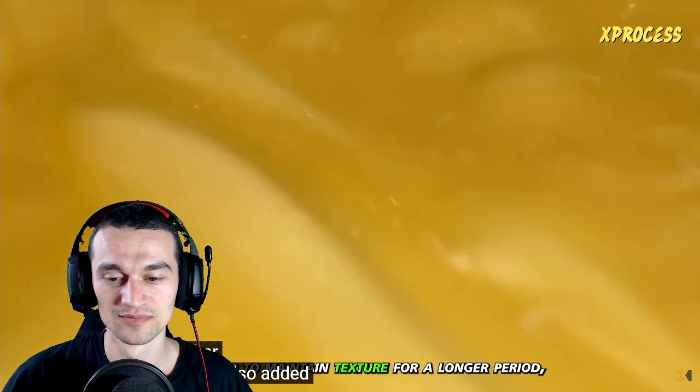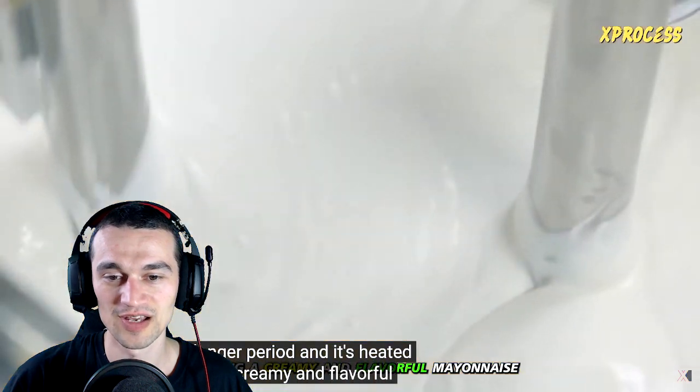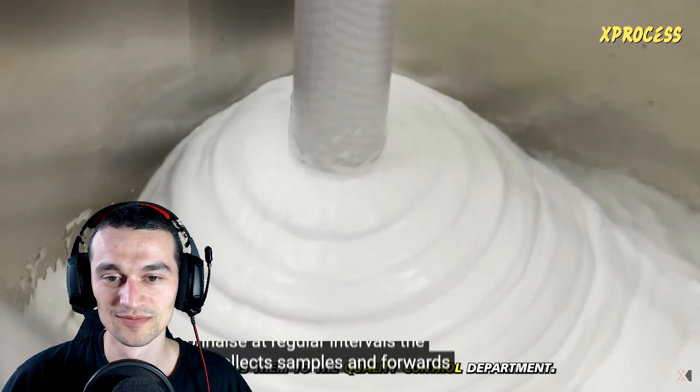Starch is also added to maintain texture for a longer period, and it's heated, creating a creamy and flavorful mayonnaise. At regular intervals, the factory collects samples and forwards them to the quality control department.